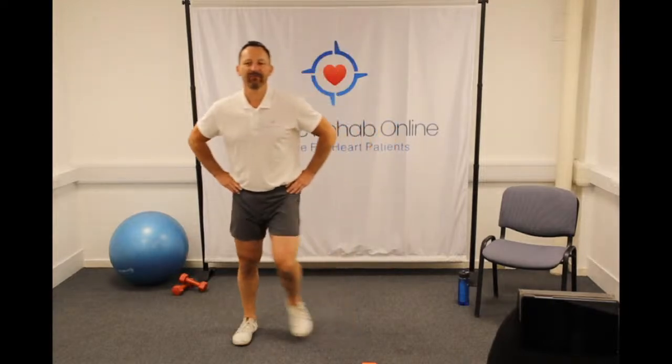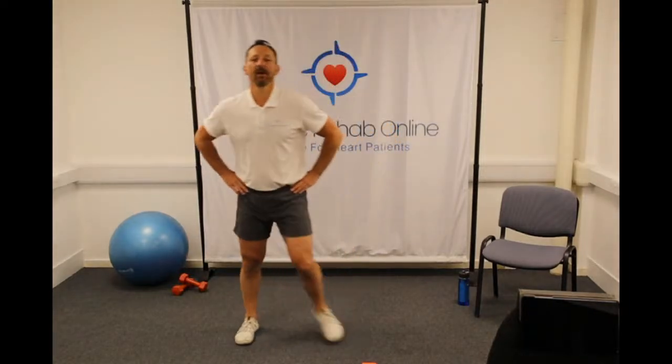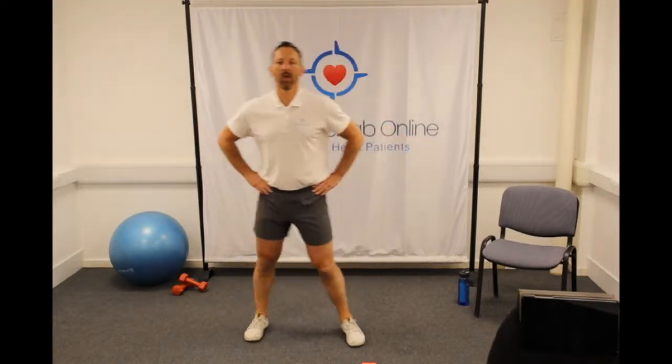Okay, so let's just run through the intensity levels. So we've got a scale of 1 to 10. So number 1, that's just pottering around at home, not doing too much. And number 10 would be a maximum effort. So where are you on that scale? For the warm-up, we want to be about 4 to 6 for effort. So if you're new to us, 4 is fine. If you've been here a little while, we can push a little harder up to the 6.